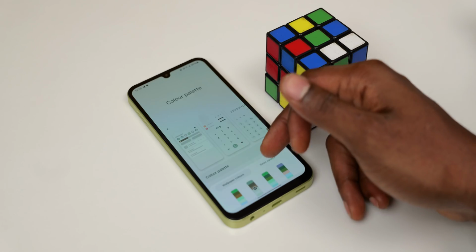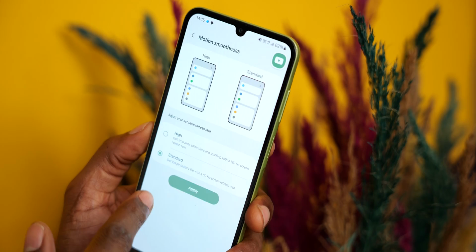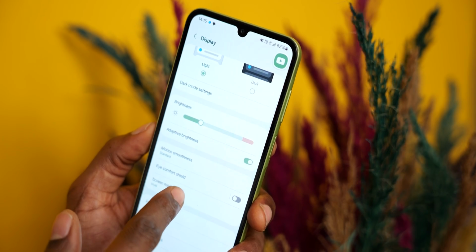As an upgrade from last year's device, we're getting a 120Hz refresh rate display, which makes for an improved user experience with scrolling and animations. That alongside the improvements of One UI 6 of course, but we'll get to the software later. You are only able to choose between 60 and 120Hz in the settings.